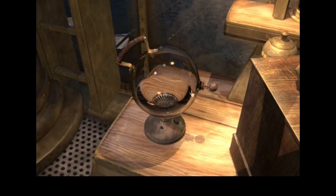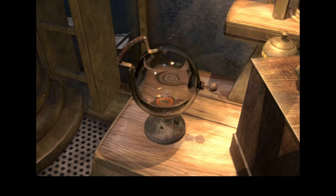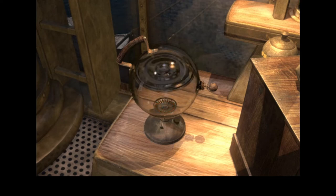Here's a water thing. That's how the microbes move the water, I guess. They don't like heat, so they move out of the way and drag the water along with them. Good to know. Very cool.